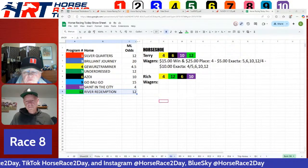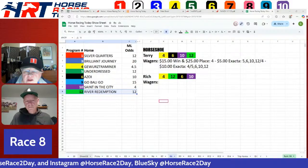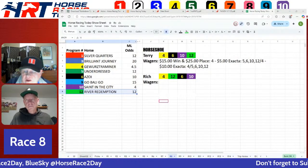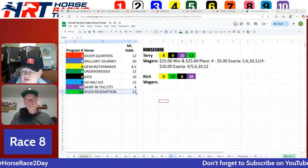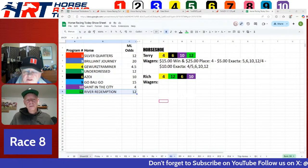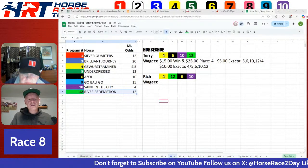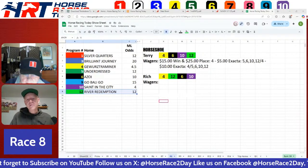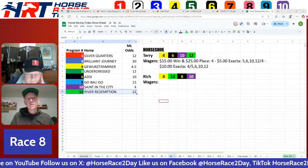I'm going to bet 15 win, 25 place on the 4, a $5 exacta of 5, 6, 10, 12 over the 4, and then a $10 exacta of 4 on top with a 5, 6, 10, 12. That's it. Top last race, speed figure advantage, the Sim favorite, top total pace. Maybe that should be your winner.